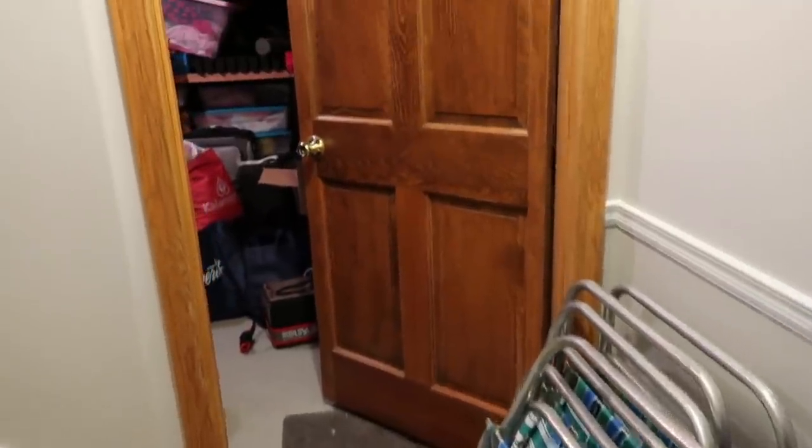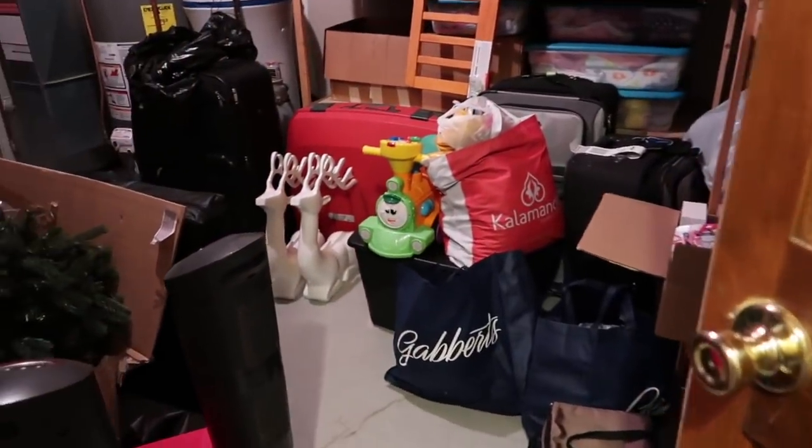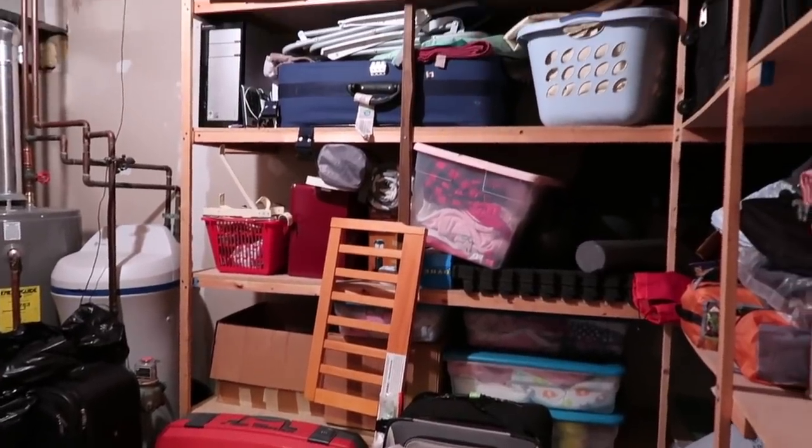Welcome to Diana's basement storage room. Today we are going to declutter it, but we're going to use the filter of decluttering for our future selves. So not being a storage unit for all of our past hobbies and things and stuff we used to do, but looking ahead to the future.